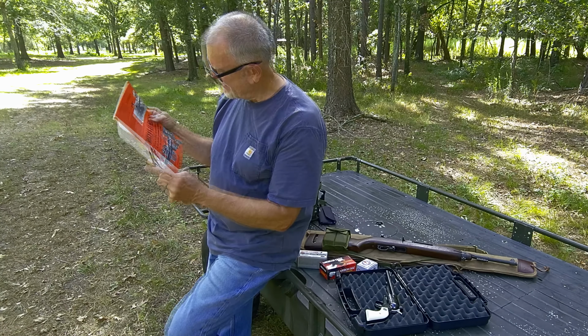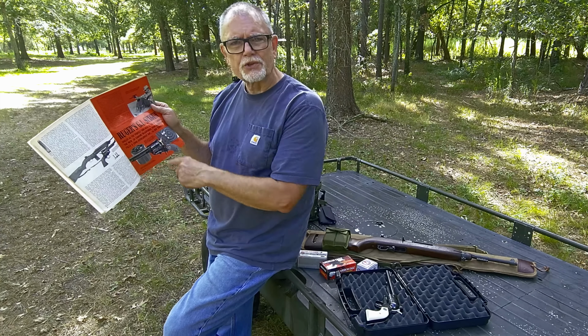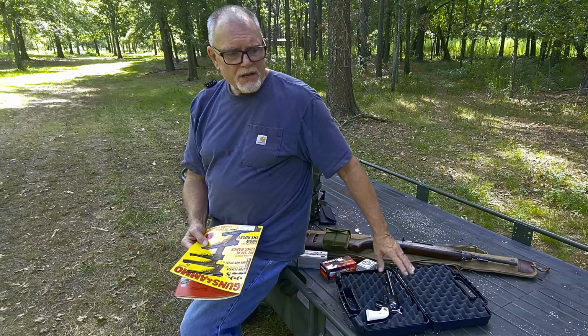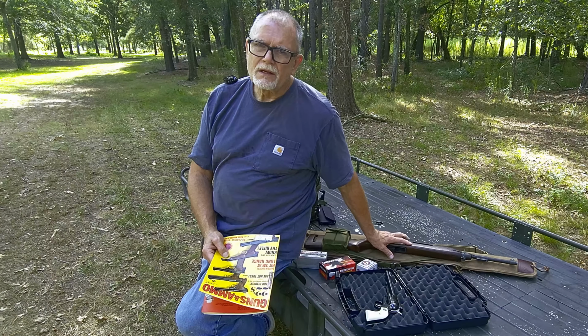Well, that's weird. I'll tell you what, it's got an article in here about Ruger's introduction of the Blackhawk in .30 carbine, a gun just like this one. And I'm going to make a video about that gun and the M1 carbine. You're welcome to join me if you can find me.